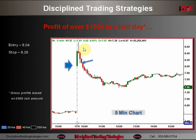I shorted right in there, 804, 826. And then pretty good target taking, because that second target was really right on the low. And then when I recognized that was going to be the low, I trailed the next target just about in the same area. Here's the 1-minute chart where you really end up seeing the detail of the entry.